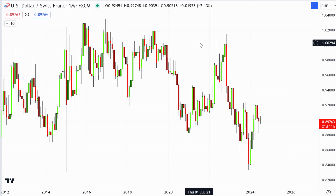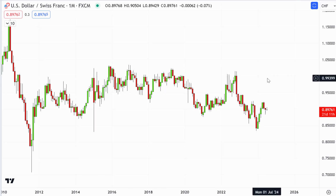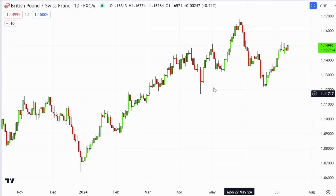Looking at the monthly chart of the dollar Swiss, technically there's not too much to say at this stage because it's run up into a resistance zone. But as I've already said, we need to look at some of the other currency pairs. So let's go to a couple of others. If we go to the pound Swiss, we can see a similar move, but actually stronger than the dollar Swiss at the moment.